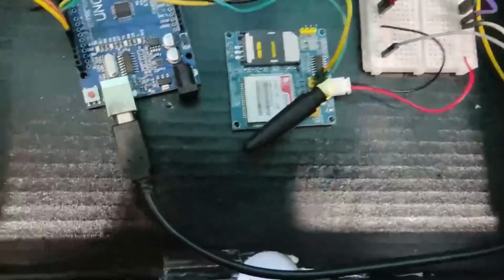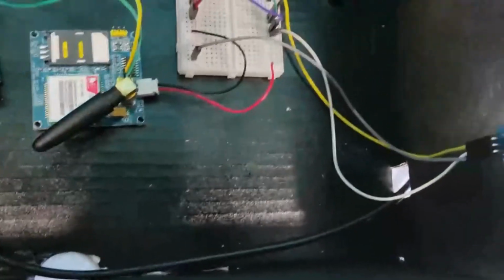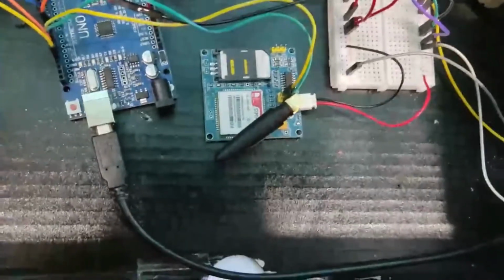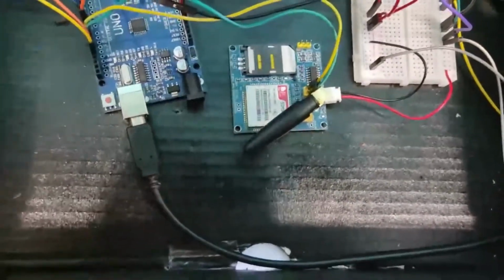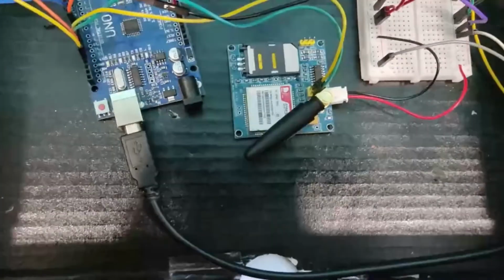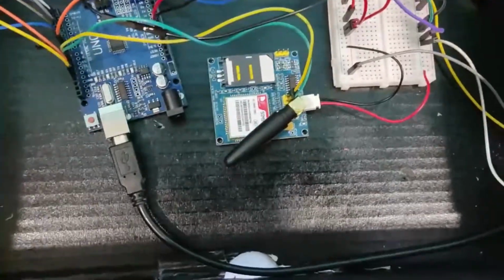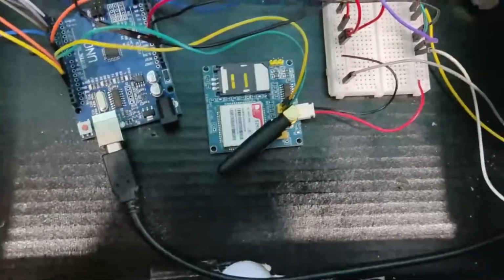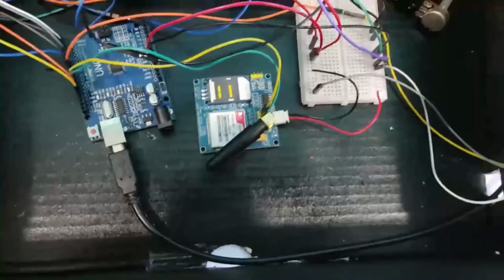As for the supply, currently it is being given from the laptop in order to display the serial monitor outputs in real time. We can replace this laptop input with a 12-watt adapter. So now let us see how the project works.